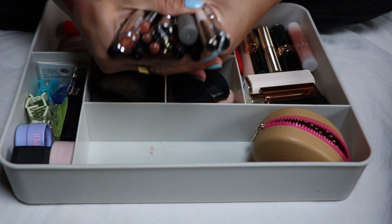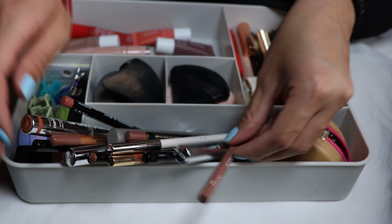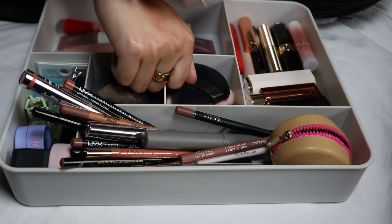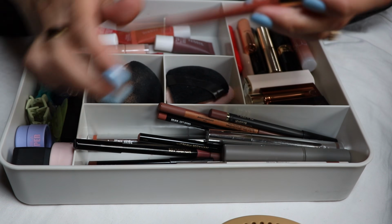Lip liners. I do not need this many lip liners. This is kind of a crazy amount. Like, actually, some of these I feel like I swatched and they were complete dupes of each other too. And just wipe away the rest of my swatches so that I can try and swap the lip liners. I have one that I know that I'm gonna get rid of.